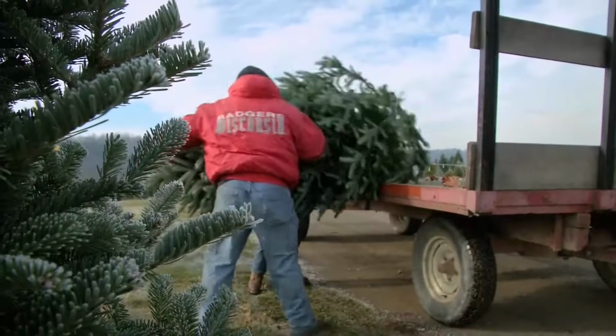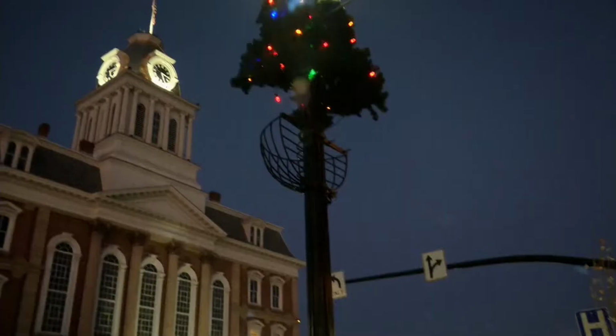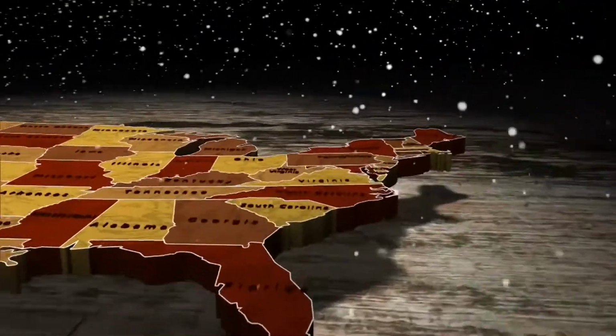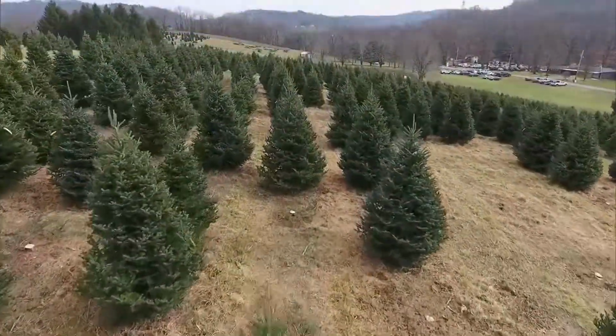It's the Christmas tree capital of the world. Why else wouldn't you want a Christmas tree from here? Welcome to Indiana, the Christmas tree capital of the world. That's the city of Indiana in the state of Pennsylvania. It's about an hour east of Pittsburgh, and it's surrounded by Christmas tree farms. One of the oldest and most popular is Fleming's.